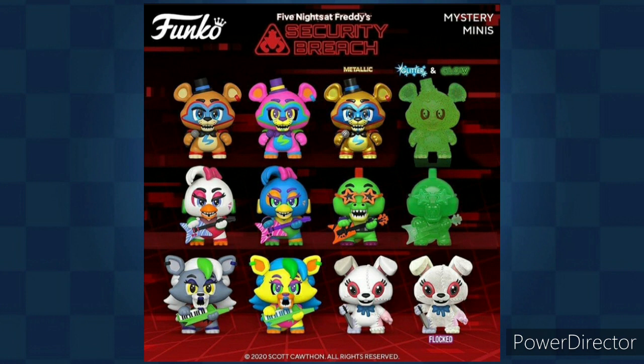and here we have Glamrock Chica and Blacklight Glamrock Chica. Again, the Blacklights are a waste of space. Then you have Montgomery and what looks to be a glow-in-the-dark Montgomery. Again, it's a waste of space. Then you have, what's her name, Roxanne Wolf, and again, Blacklight Roxanne Wolf, waste of space, useless. Then you have Fanny, and you have Flocked Fanny.